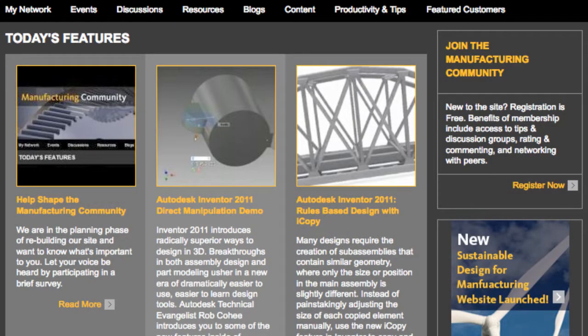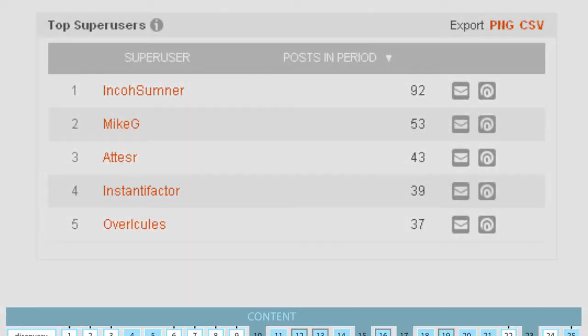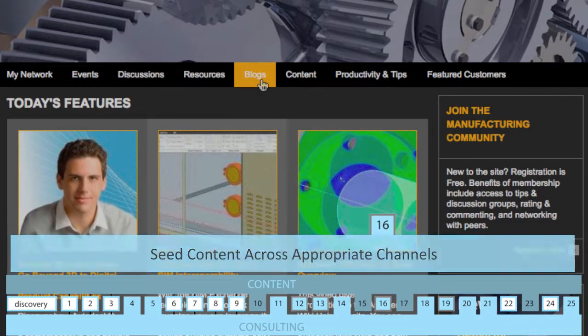In order to boost the number of members, Sequentia analyzed and then optimized the community structure, communications, content, and engagement. More specifically, they assigned weight to user actions. This critical step boosted the reputation of customer advocates, who contribute between 40% and 60% of the community content. They seeded specially selected content across appropriate channels.